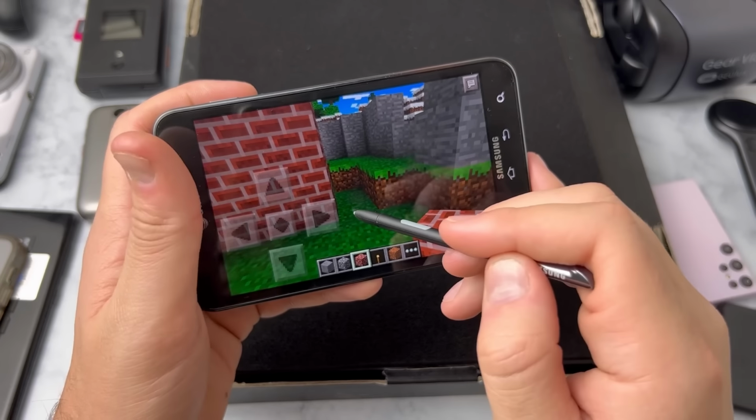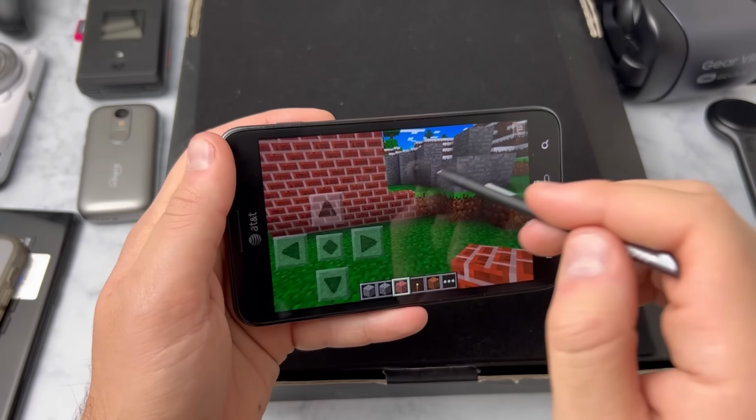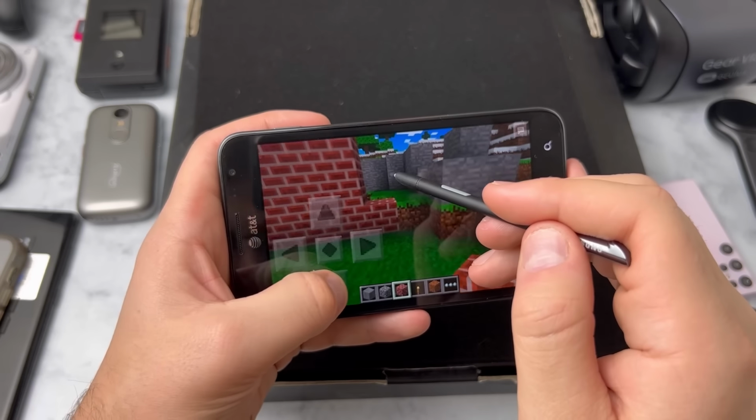But I was able to move around enough to build this small little starter home. Yeah, on Minecraft Pocket Edition. Looks pretty nice if you ask me.